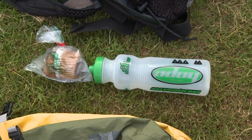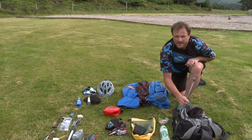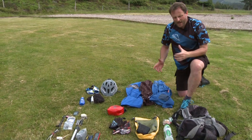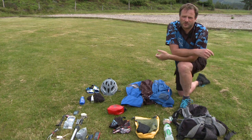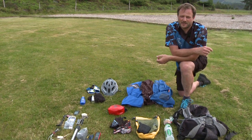So on top of that, we're going to have some water, and that could either be in a bottle or in a bladder in the back of a rucksack. Some food, and in many respects, that's going to be able to do us for a short ride, not very far from help and not far from the road.